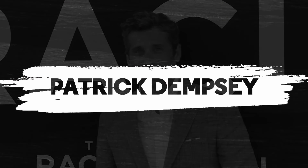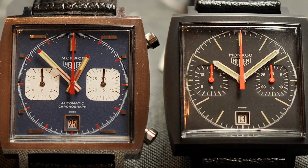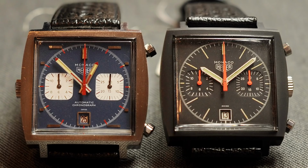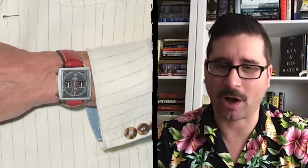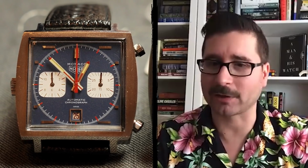McDreamy. Patrick Dempsey, seen here wearing a vintage Heuer Monaco. Heuer, as it was so known before it was acquired by TAG, or Technique Avant-Garde, produced some of the most exceptional and beautiful racing-style chronographs of the mid-century, the golden era of sports car racing. The Monaco, with its square shape, was introduced in 1969 and coincided with the launch of Heuer's first automatic chronograph movement, the Caliber 11. This particular example is fitted with a gray dial with black subsidiary registers. It's a deep cut, and I love this watch because they're more commonly seen with the blue dial with the white subsidiary registers, of course popularized by the King of Cool himself, Steve McQueen.